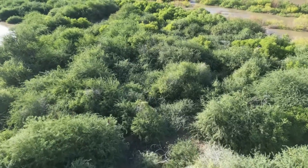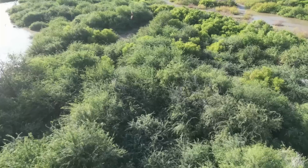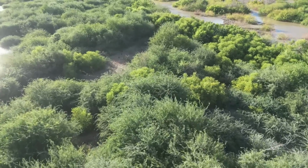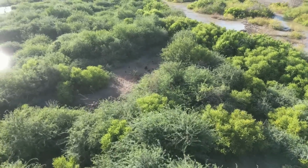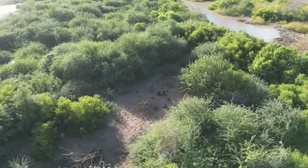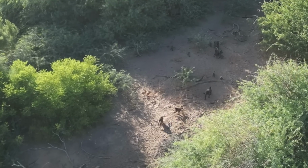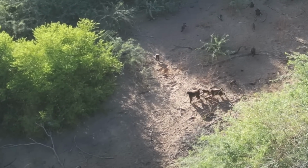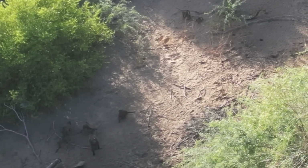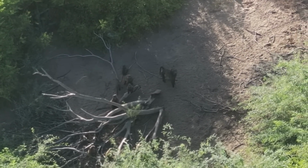I can hear and see monkeys right across from me on Monkey Island, the one in front of Baboon Island. On the top right hand corner of the screen right now you can see Monkey Island. There's a fairly big channel between the two of them. There they are. It looks like they're trying to get closer to the drone rather than hurrying off.